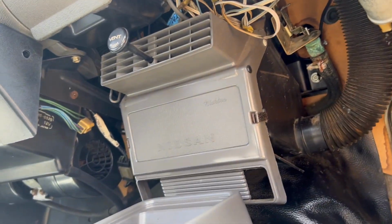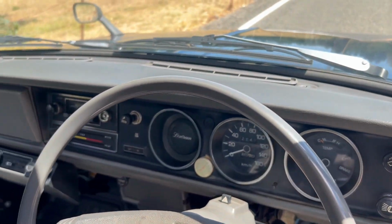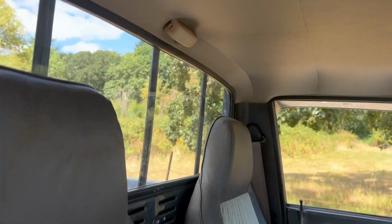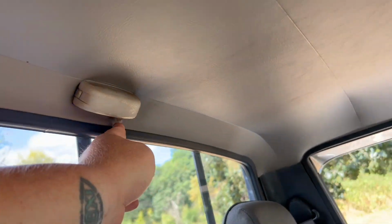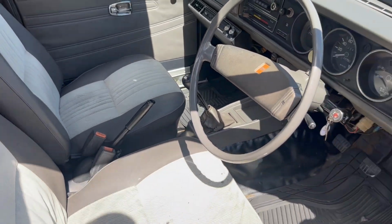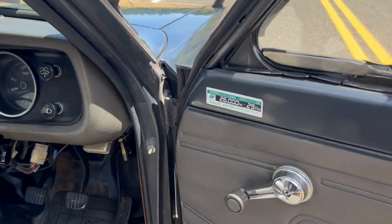Everything looks pretty decent underneath here. Gauges are working as far as I can tell. All the lights, reverse lights, and everything work as well. But headliner's nice. I think that works too. Horn. See the door panel. Looks good.